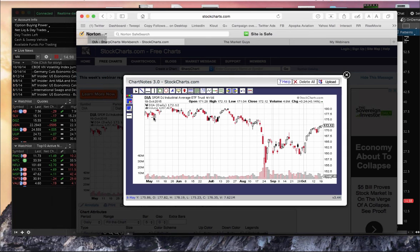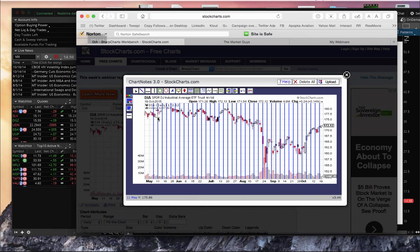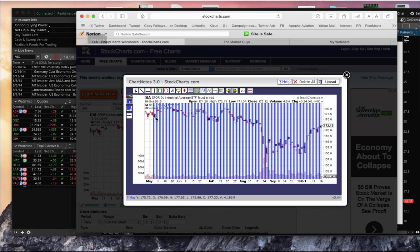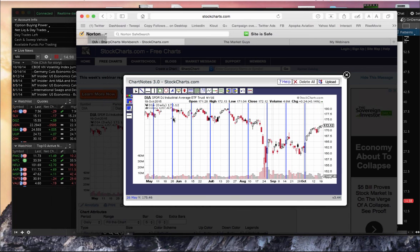And I'm going to pick some obvious lows. Okay, I'm going to pick this low, and then I hold my mouse down and I drag to the right, and it has this accordion effect. As I drag to the right, the lines spread out. As I go to the left, they contract once again and get tightened. But what you want to do is try to find as many of the lows as you can and then drop the line.